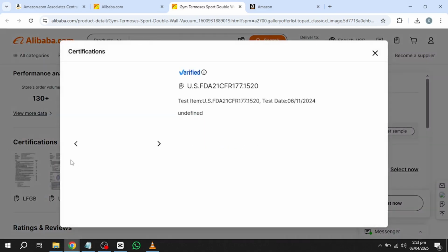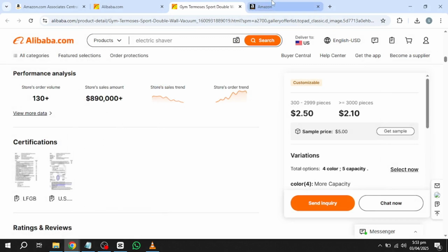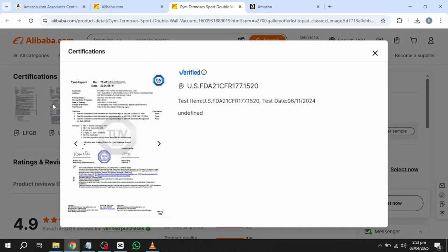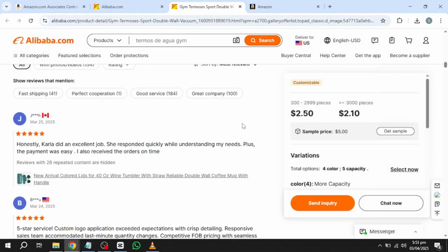Additionally, consider how long the supplier has been in business. A company with several years of experience is more likely to have a stable operation and a proven track record of fulfilling orders reliably. Another important aspect is whether the supplier is verified. A verified status suggests that the platform has conducted background checks, providing an added layer of trust.